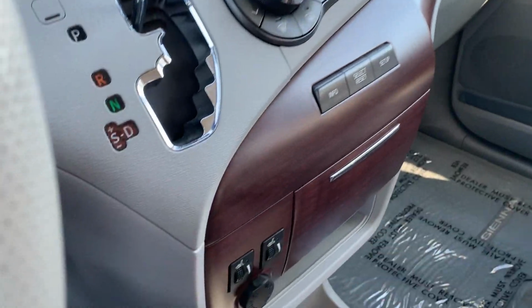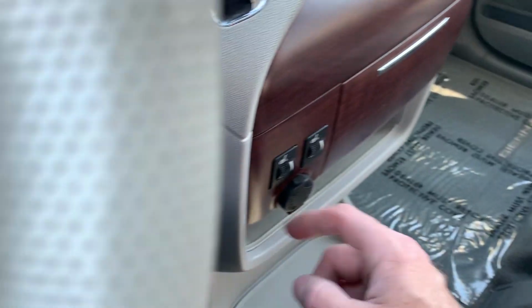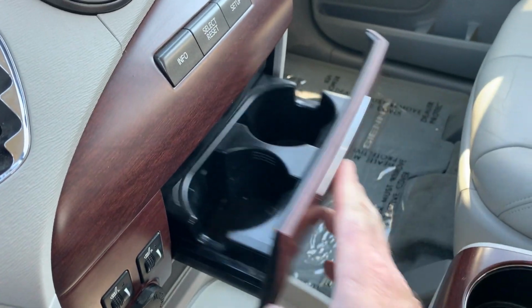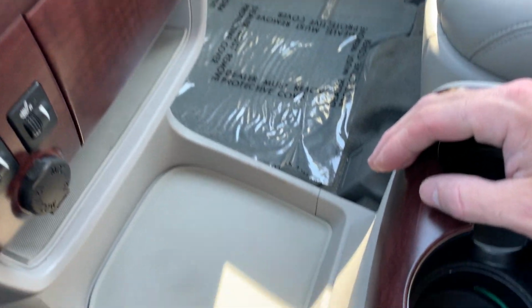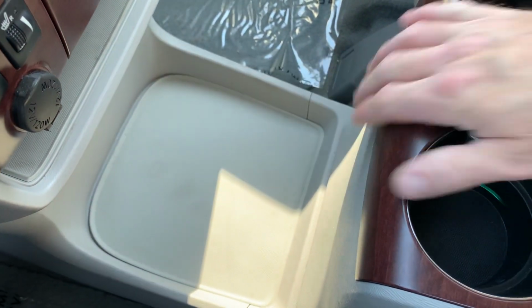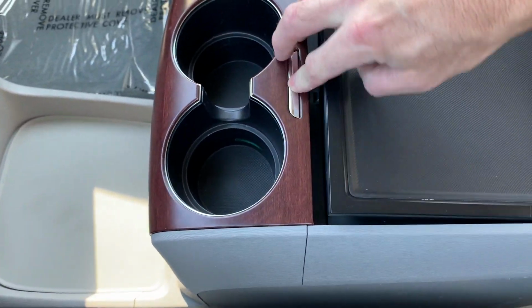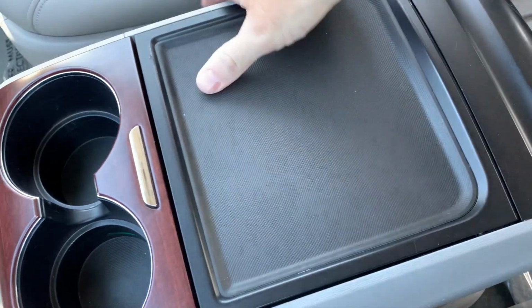And, oh, there they are down there. I was looking for the heated seats. There are the heated seats in the front. Additional power supply right there. Cup holders, additional stowage and power supplies. There's 2 other power supplies down here. And 2 more cup holders. And very deep stowage right there.